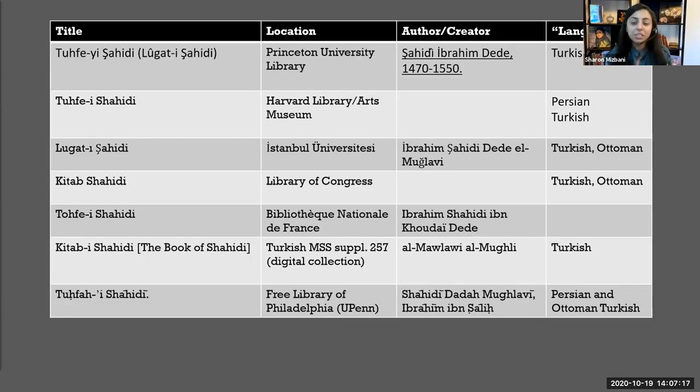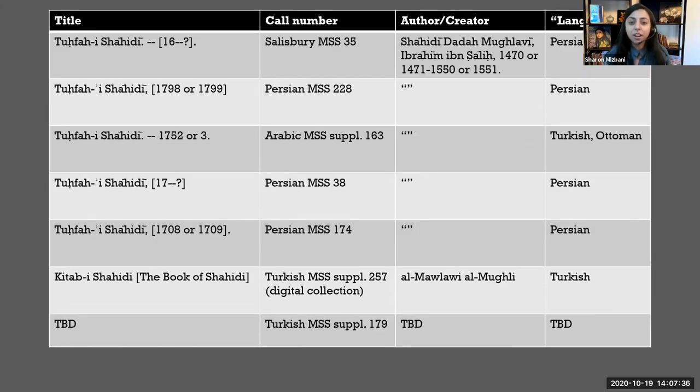And none of these choices are necessarily incorrect. All are justifiable in one way or another. Yet the multiplicity presents a number of challenges for both the librarian and the researcher. Due to the ubiquity of the work, many libraries have multiple copies, often acquired decades apart. And so far, I have found 7 at Yale, and they may vary in their entries.